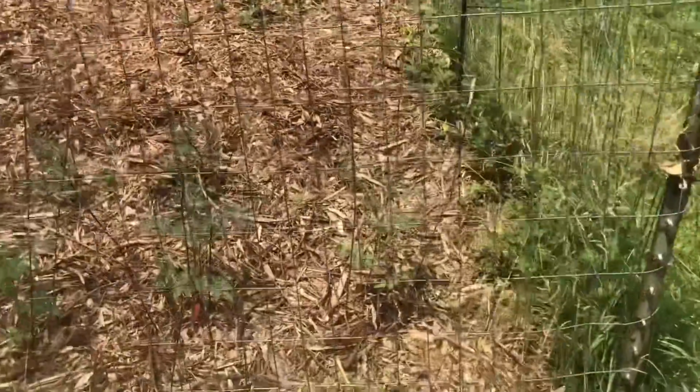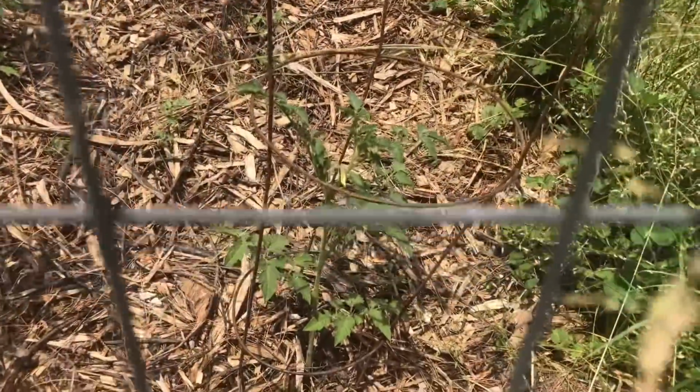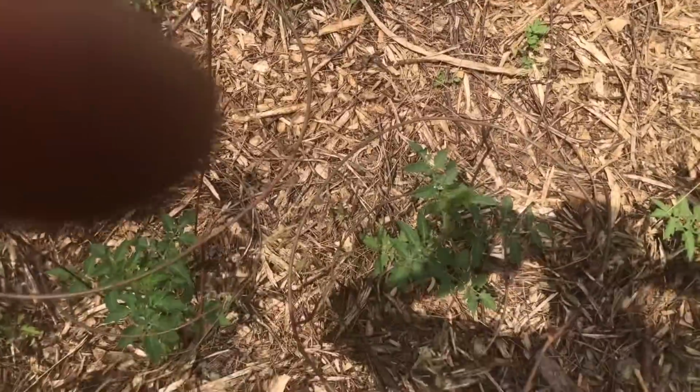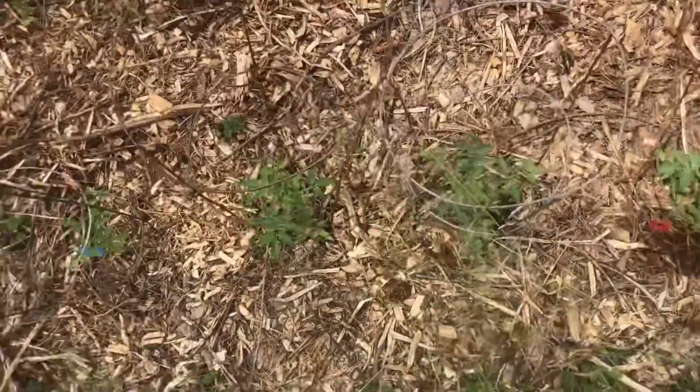And then in the kitchen garden, there are flowers on the tomatoes. On that plant. Let me bring you up here. So all the tomatoes are looking really good. They're starting to get really tall.